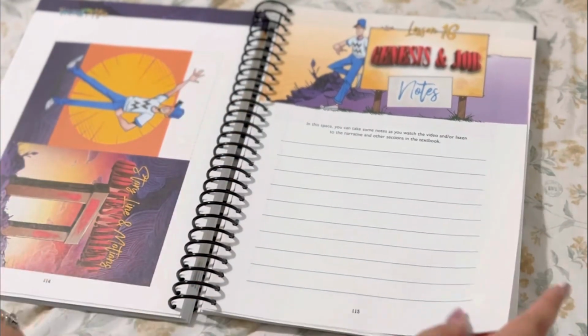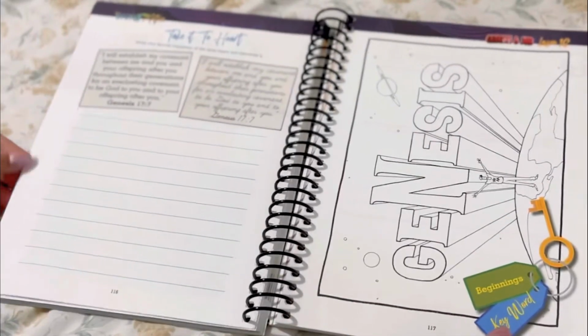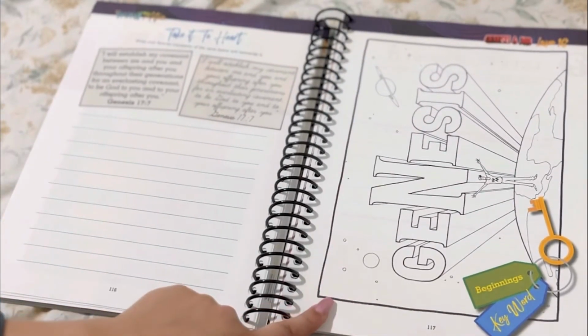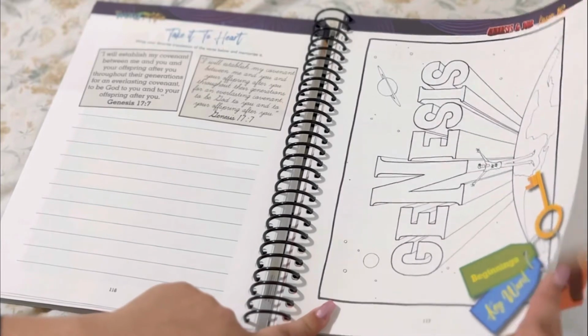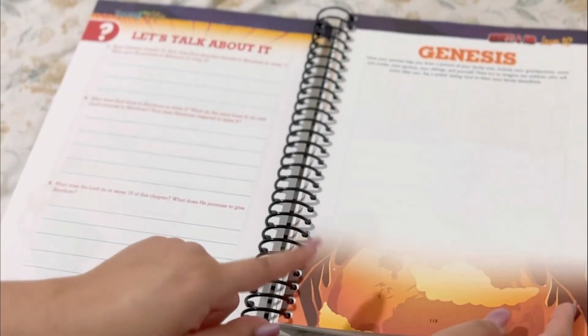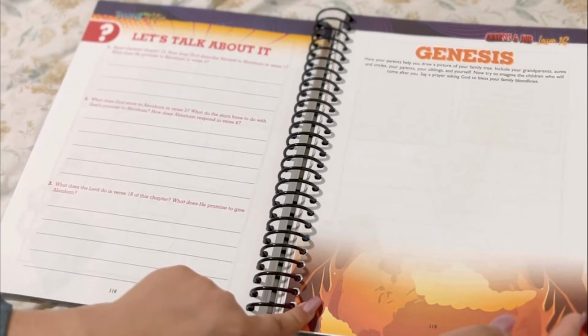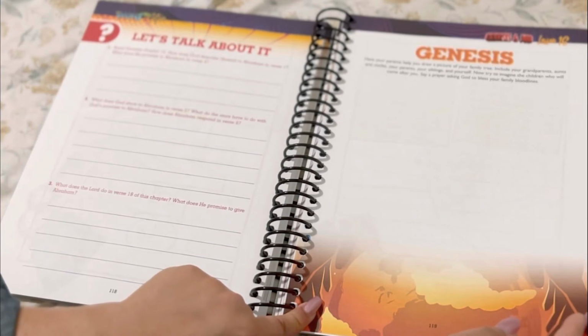So you're going to do the notes. Then we're going to do the copy work. Then they get to color it. Then we're going to talk about it. Have your parents help you draw a picture of your family tree. Include your grandparents, aunts, and uncles, your parents, your siblings, and yourself. Now try to imagine the children who will come after you. Say a prayer asking God to bless your family's bloodlines.